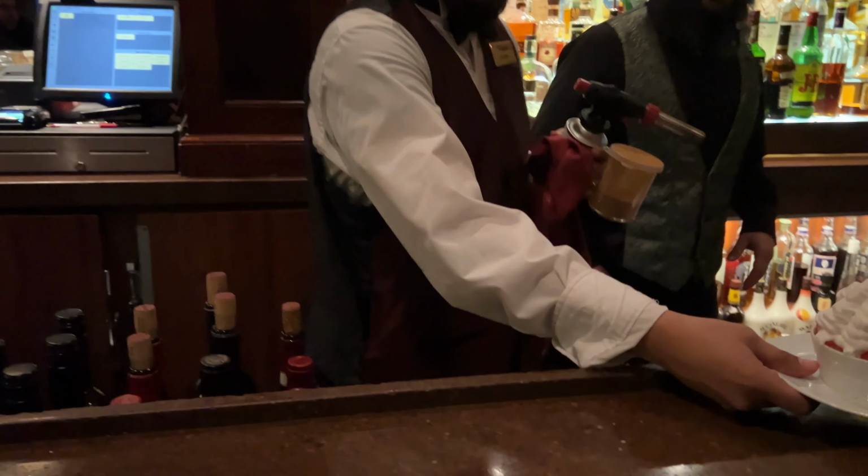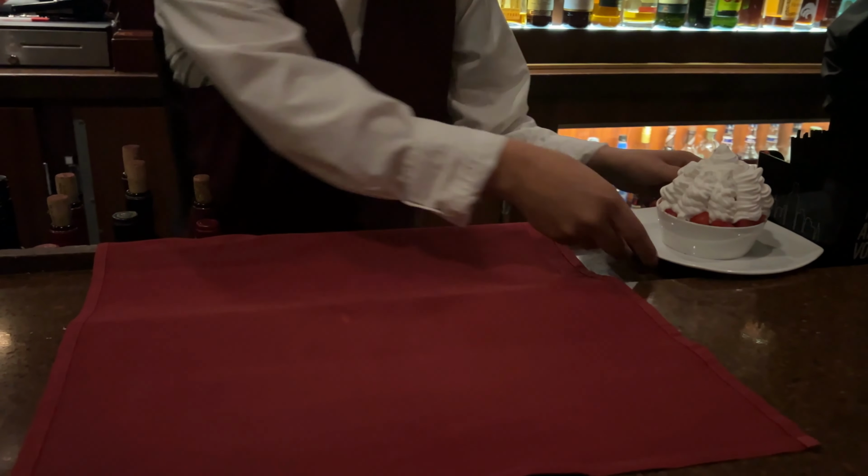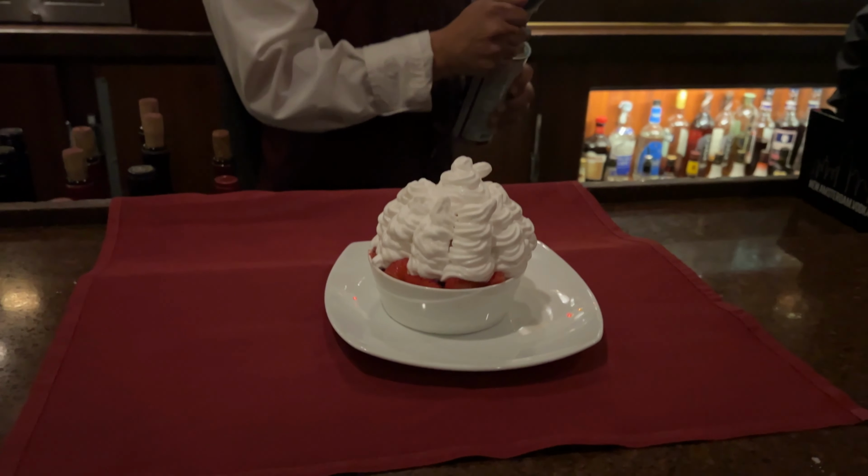And finally, for dessert, we got the Baked Alaska for 14 bucks. This is prepared flambé tableside. But I was sitting at the bar today and not at a table, and they said this was actually their first time ever doing the flambé at the bar. This is like dinner and a show, and they put on quite the show.